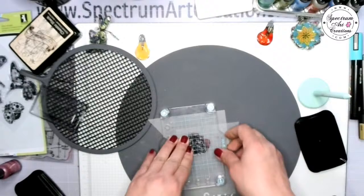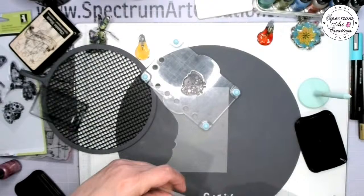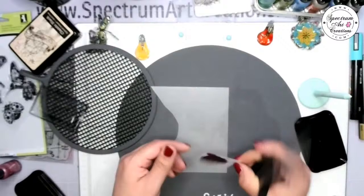Not bad. Wow. Okay, Maddie. Go, Maddie. Good job. Look at that. I got it right on. Is that a flower? Nope. It's a ladybug. It's a beautiful ladybug.